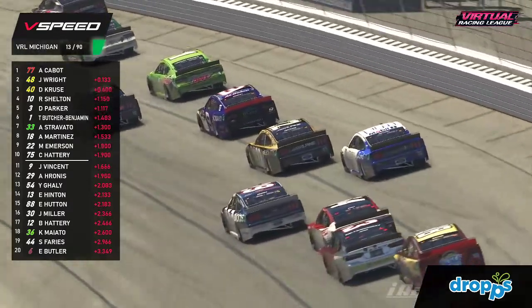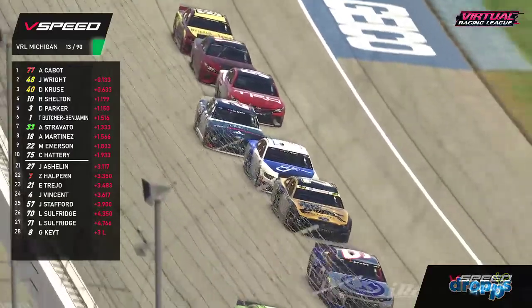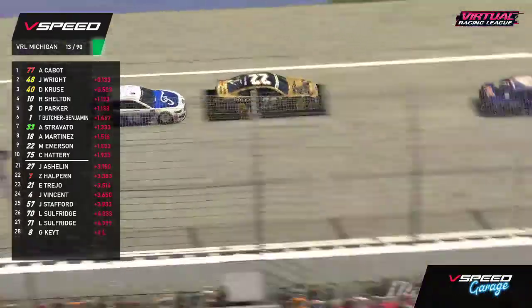And this draft pretty even. Now Marcus going to try and slide up in the gap there. It looks like he will. And the 75 will drop down low into that bottom lane.